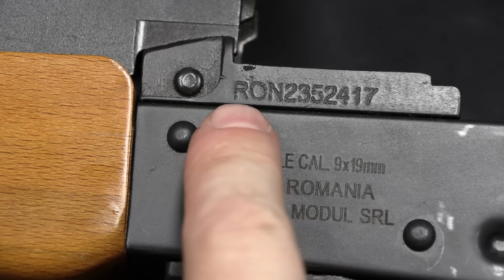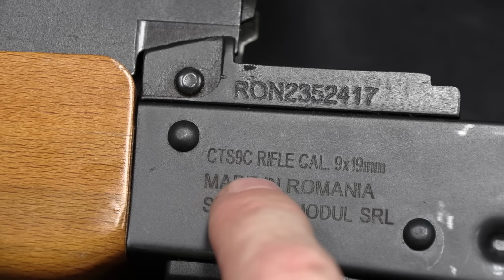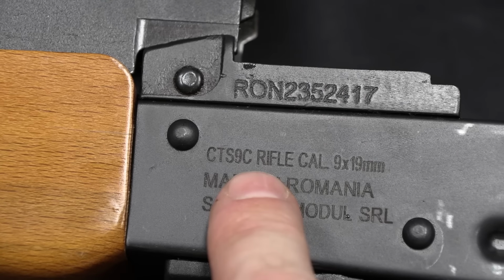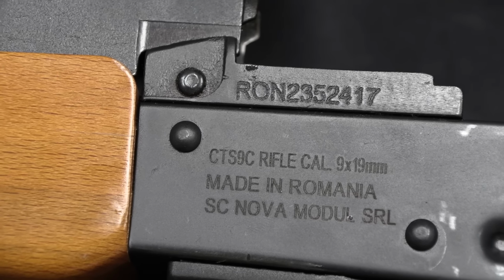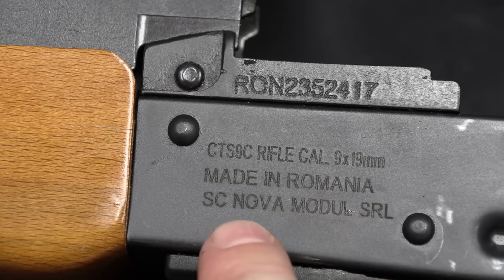So here are the markings. We've got serial number up on the trunnion, and then the model number here is CTS9C, that's competition tactical shooting. 9 because it's 9mm. C is for classic because this one has the wood furniture. TP is for tactical pistol, which is the model that comes with the polymer furniture. And then caliber, made in Romania by Nova Modul.